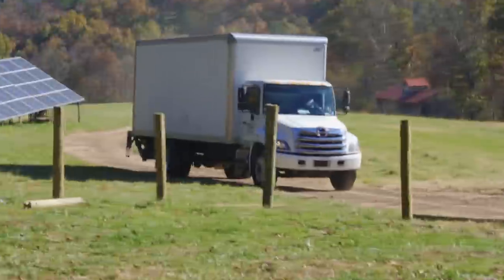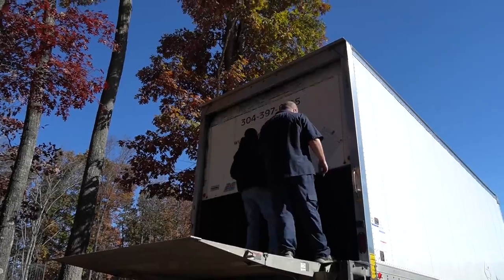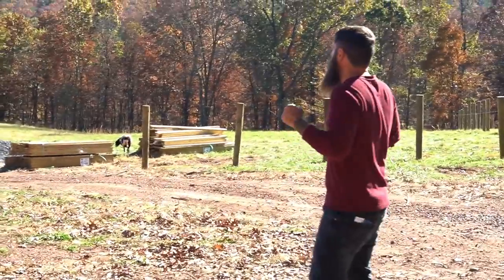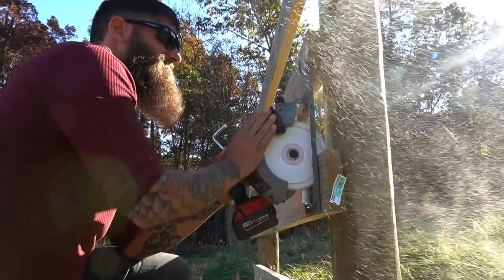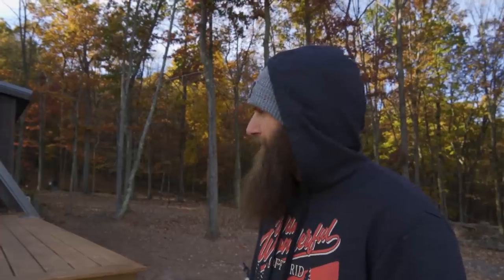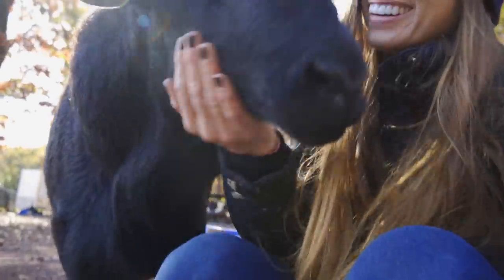Our long-awaited delivery has officially arrived. It's here! 135 pages? Woo! The deck is stained, the railing is getting installed, the fence is being built, and we're doing it all at once. You're doing a pretty good job for just winging it. One day at a time, it's coming together, and before long, it'll be the homestead we envision.